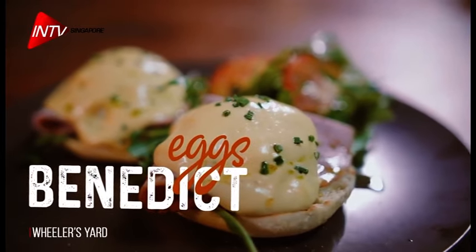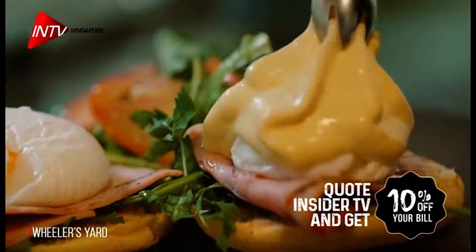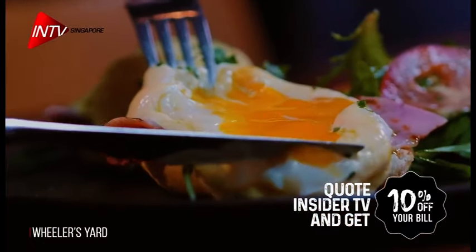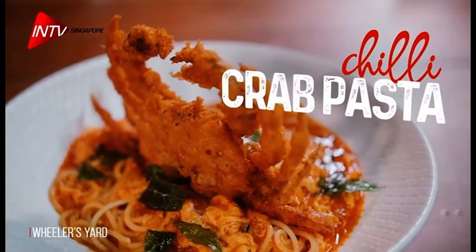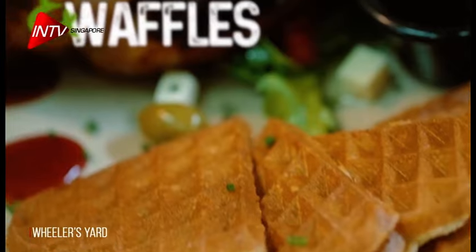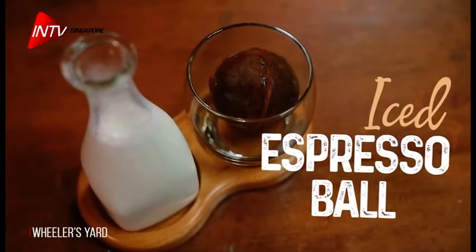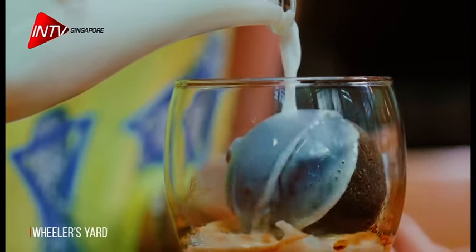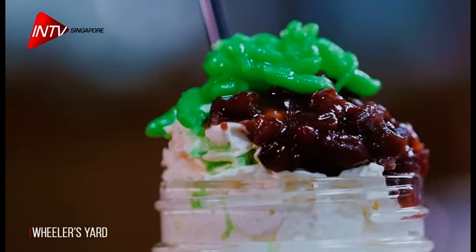Here's the eggs benedict, and the eggs are the best in Singapore. Organic grade A eggs. Oh, check that out. Check this out, you've got a whole soft shell crab to yourself. No wonder it's a bestseller. There's no better combination than waffles, chicken, watermelon, and maple syrup. Nice coffee flavor, and you see the color change as you drink it. Really fun stuff. Here is the boozy sedap tendo milkshake, a kick of rum at the end.